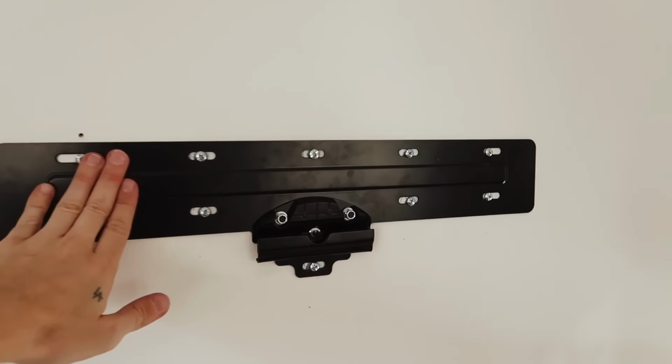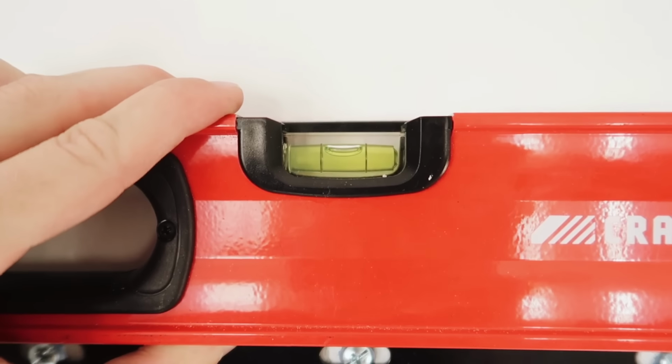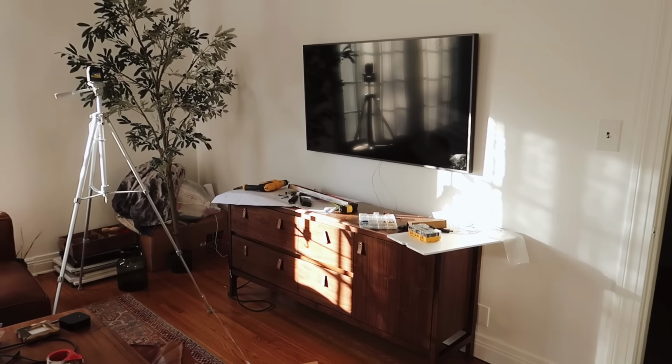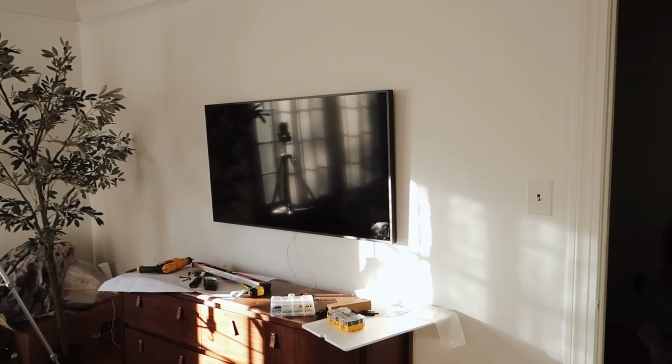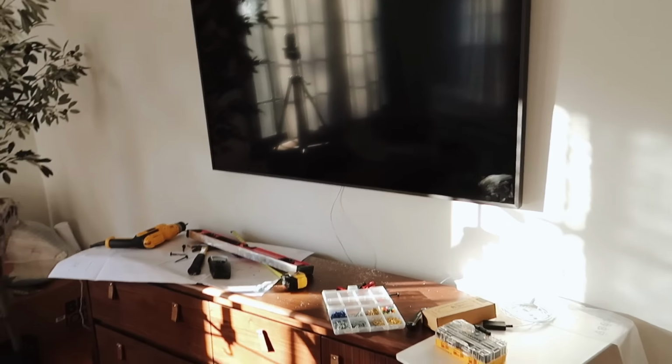I did this myself, and it is level. That's pretty level, if I do say so myself. I'm very happy with this. So now we're gonna put the TV on and see if it doesn't fall. You guys, look what I was able to do. I am a TV mounter. You can hire me to mount your TV improperly, but it will look fine.